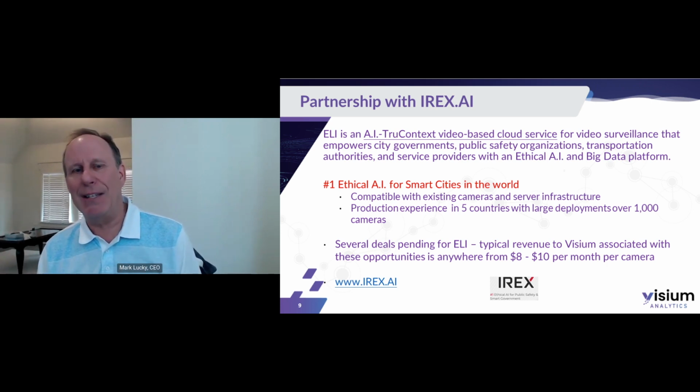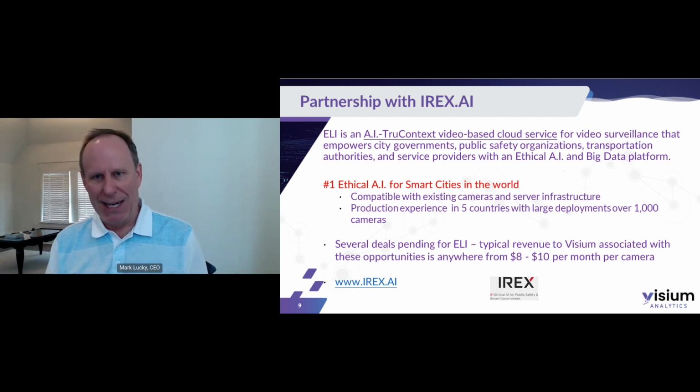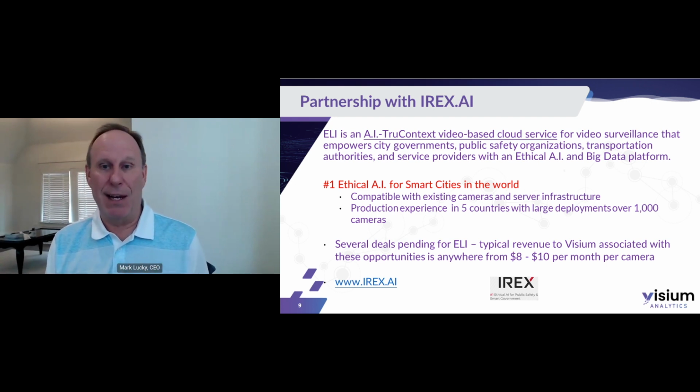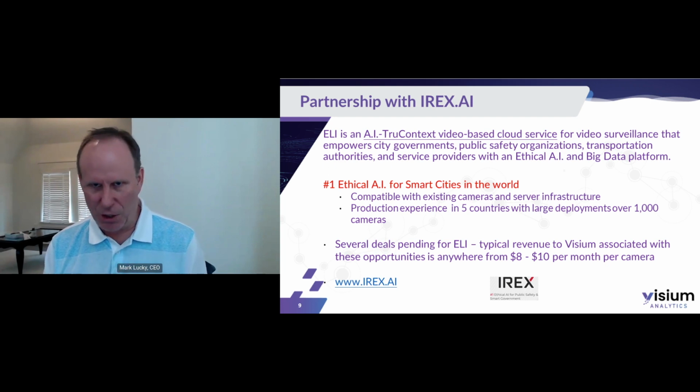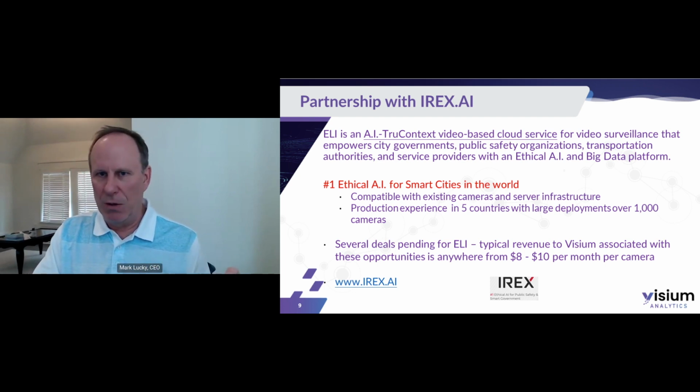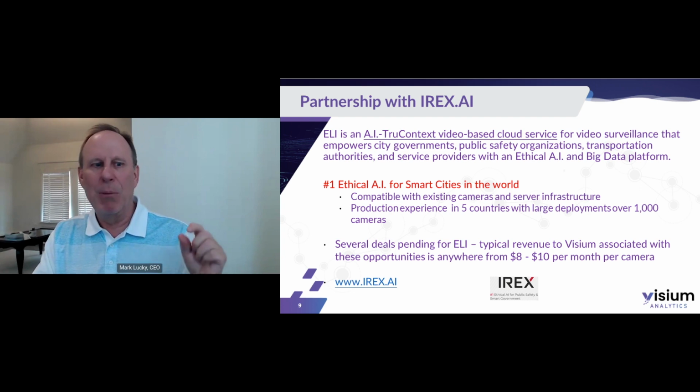Our technology adds to that capability by adding, again, this idea of context and allowing it to overlay the context of the underlying metadata information related to the video, and it enhances the results that are provided to the law enforcement agency or the public safety agencies. So it's a great tool, and it's just another example of how our TruContext can be used beyond just the cyber world.